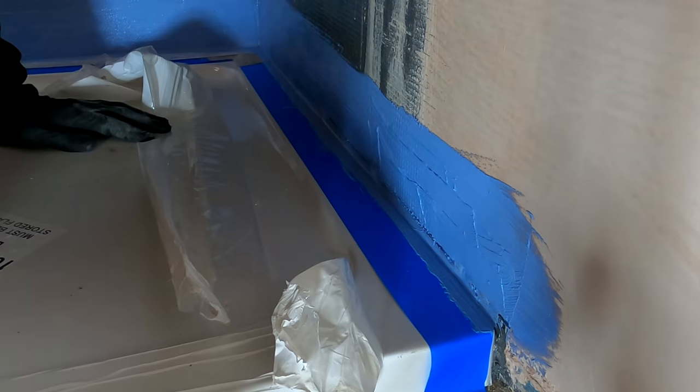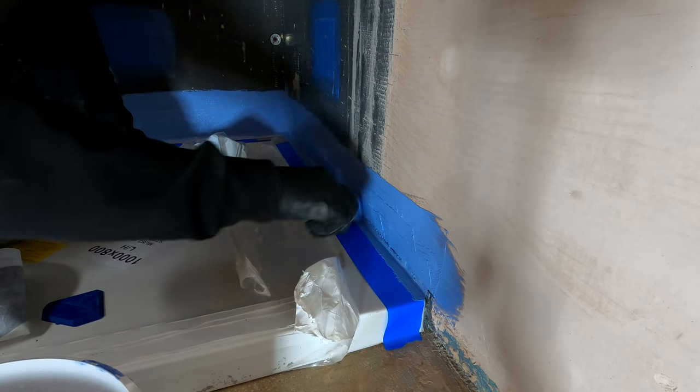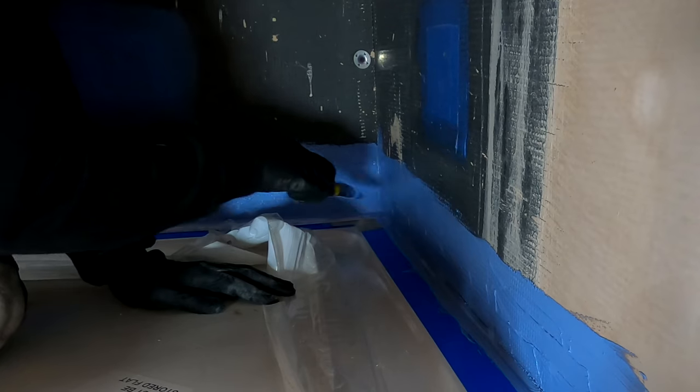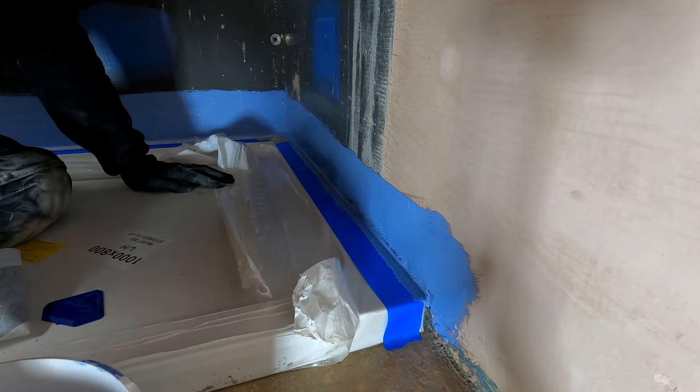Also make sure you get right down in this corner because you haven't got much coverage at the bottom here. So you want to make sure that you've got plenty of glue in there. This is why we put the tape down, so you can just be a bit liberal with this and get it on and not have to worry about getting it on the tray. Covering over the corner piece as well. Obviously the screen will come up here anyway, so this is going to be outside. So you're not going to get any water there, but just to make sure the tape's stuck and we're well covered.